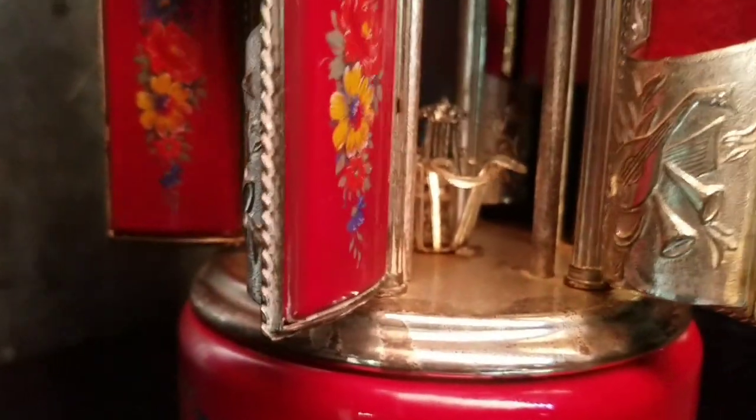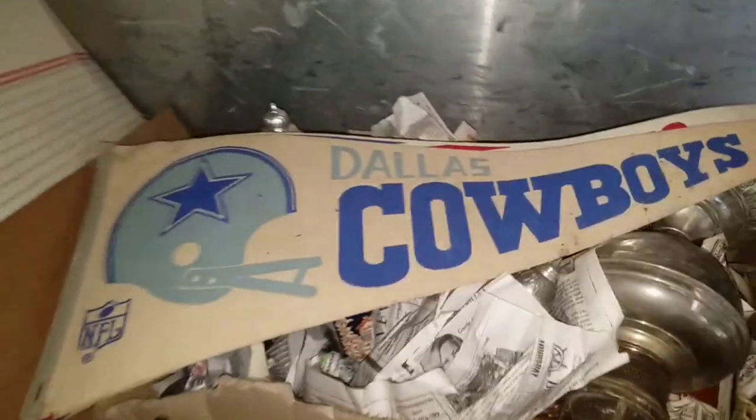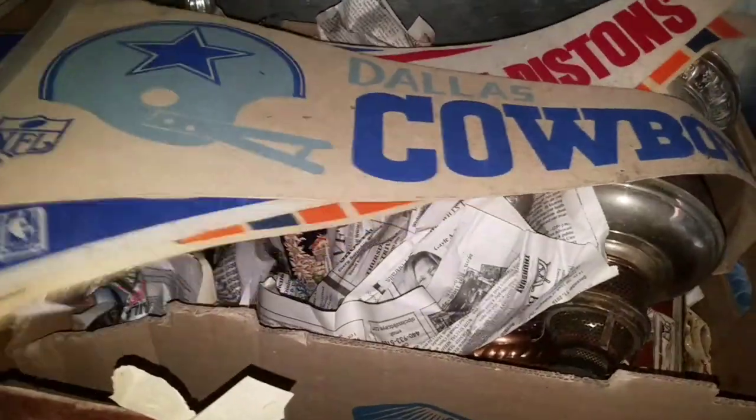That's the only thing in the box, and I can see why. All right, look at this. These are vintage felt pennants, so not worth a lot of money. Let's see what else we got in here.